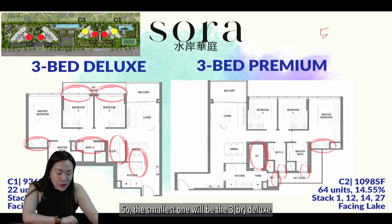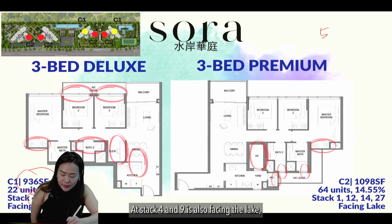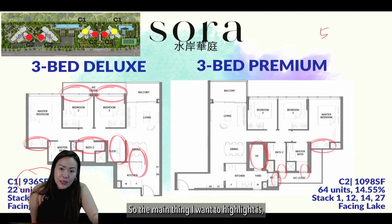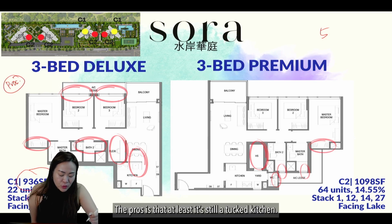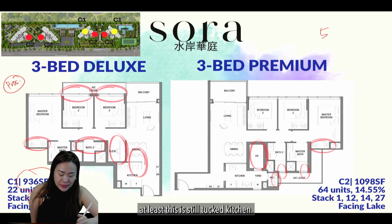Okay, so the smallest one will be the 3 deluxe with 936 square feet. Stack 4 and 9 is also facing the lake. The main thing I want to highlight is, I will say the pros first. The pros is that at least it's still a tuck kitchen. There are some 936 layouts that I see with an open concept kitchen. At least this is still a tuck kitchen.